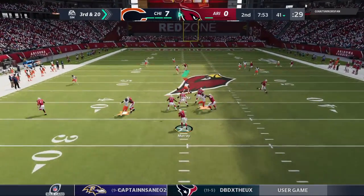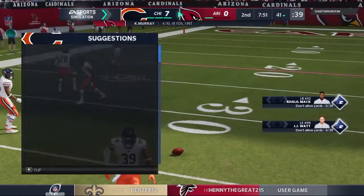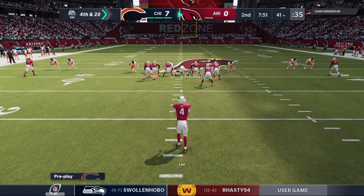Murray with a 3rd and long. And he can't come up with a pick. Nearly his 2nd of the game. Instead, 4th down. The passing game not in sync here early. And now it's 4th down.